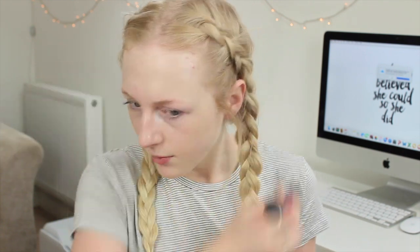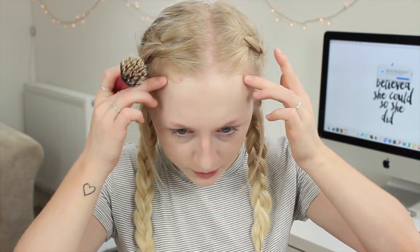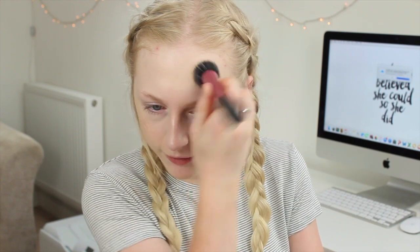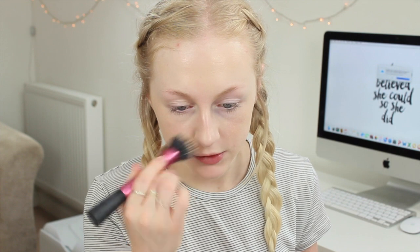I'm not actually going to apply too much because, I don't know why, but recently I just haven't really been wearing too much foundation. Even though I've got quite a few hormonal breakouts all around the top of my forehead and my skin isn't the best it's ever been, I just haven't really been using that much foundation. I don't really know why, I just haven't really been feeling it. I've been trying to go for a bit more of a natural look because when I went on holiday I got so many freckles and I'm trying to embrace them, so I'm trying not to cover them up too much.